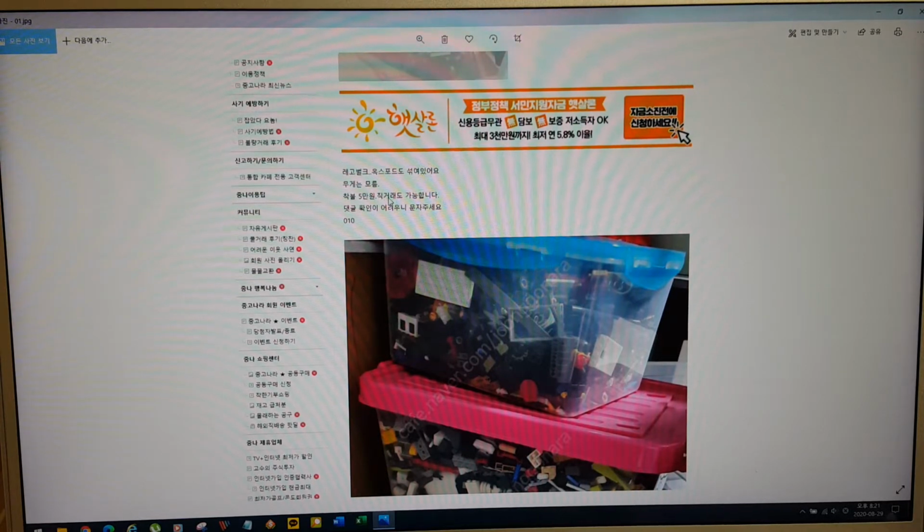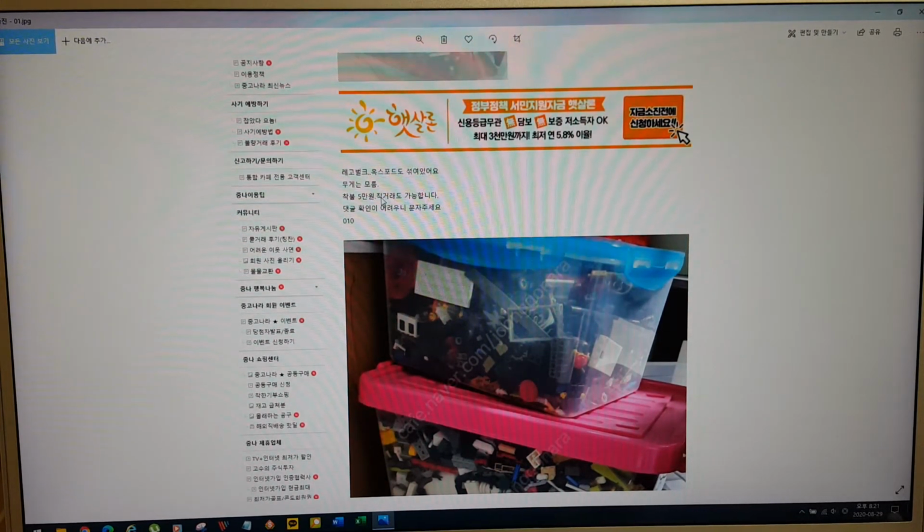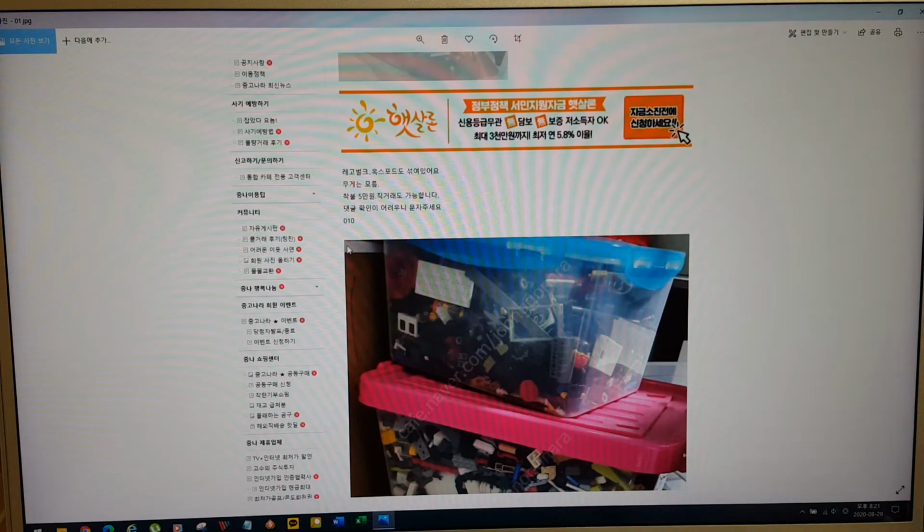Person-to-person transaction is also available, but the seller is located somewhere in Seoul and I'm in Busan, so this is impossible. There's no other choice but to use the delivery service.